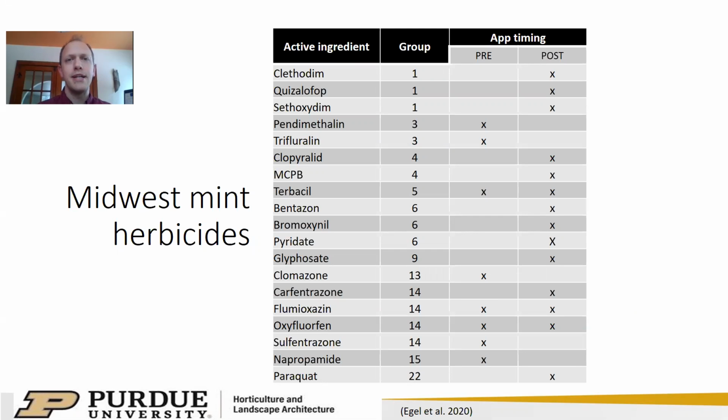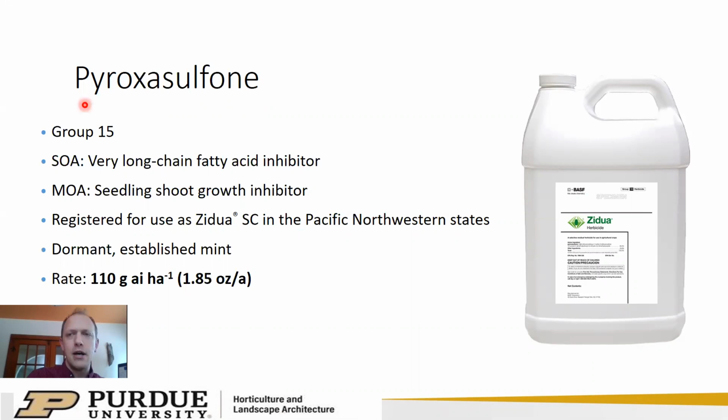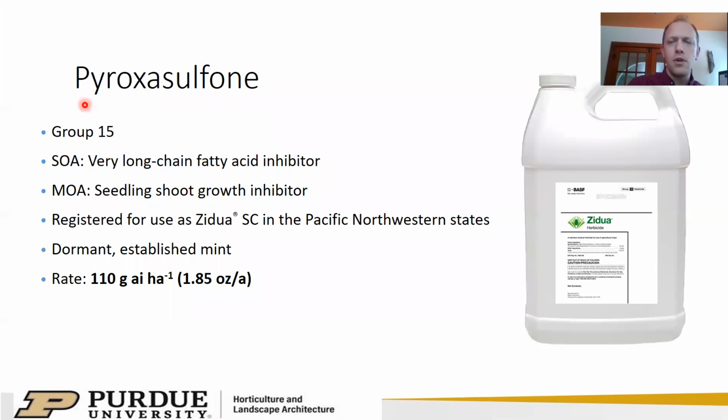The group 1s, which are the ACCases or grass selective herbicides. And then maybe you could throw in something like paraquat or Valor, which is flumioxazin, which gets you 2 other modes of action. But for the most part, we have a heavy reliance on the same modes of action. So trying to find herbicides that have different modes of action are certainly useful. So the one that we're going to talk about is pyroxasulfone. That's the active ingredient found in the herbicide Zidua.